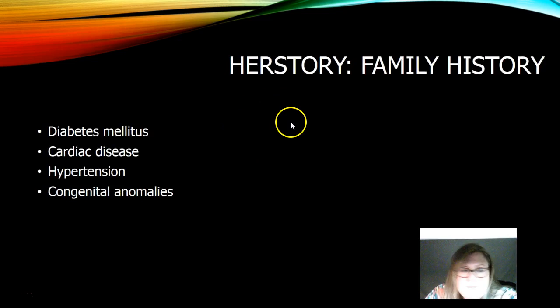So you guys, we're going to look for a family history of diabetes mellitus, cardiac disease, hypertension, and congenital abnormalities, because we know that she is at risk for that if she has a family history.